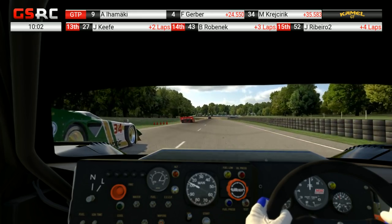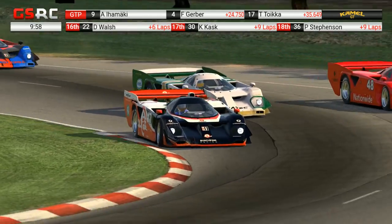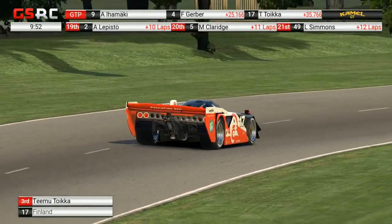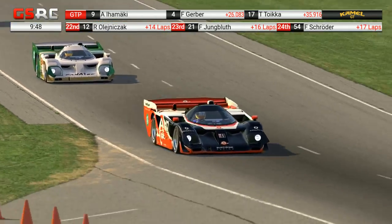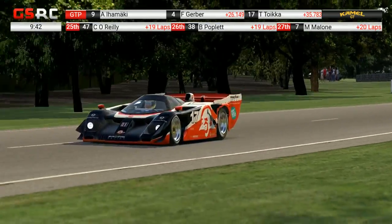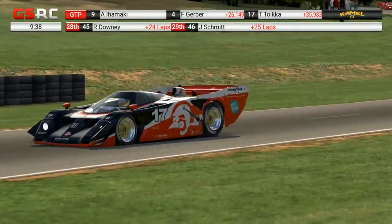Draft not very effective. Timo Toika, with his damage, is quite slow on the straight line. Has to go three wide here into turn one, and Timo Toika takes away your third place position from Martin Krejcik. Yeah, Toika just forced the spot there and was able to get by Krejcik. And it feels like Toika has been quicker than Krejcik. He just hasn't found a way around him. We'll see if that proves to be the case here. Already, look at Toika just start to open up that gap.